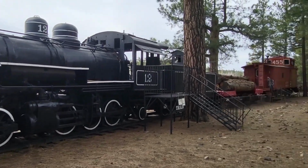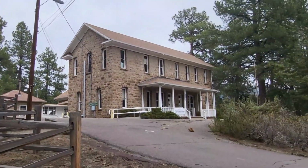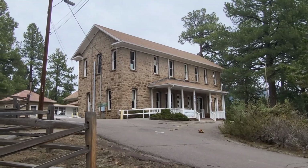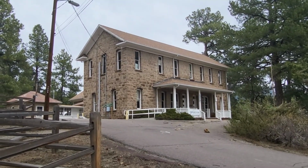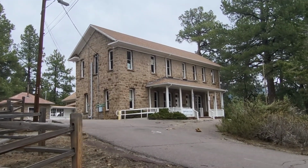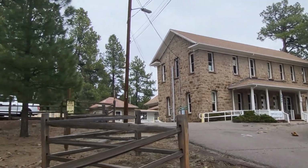Malay type locomotive here. We'll get up there and look at that a little closer. But this building was originally, from 1908 to 1938, a hospital for the indigent. And it is a really cool building. I'm really bummed out that they're not open. See, I would have paid 15 bucks to see this. This is really cool.